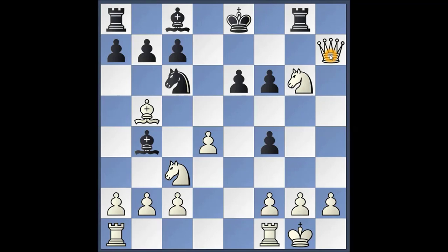And the reason why that's such a great move is that now the black rook is trapped. Black rook can't move here, or it'll be captured. Can't move there, it will be captured. If it moves there, it will be captured. And if the king tries to defend the rook, the king can't move here because it's being protected by the queen. And so no matter what the rook does, it is going to go.